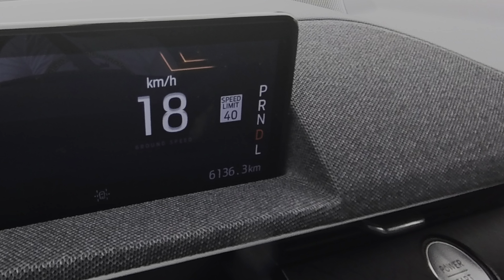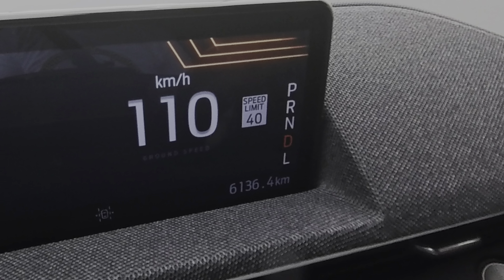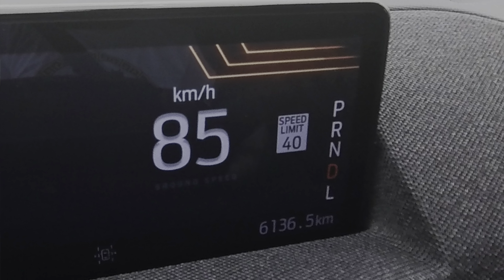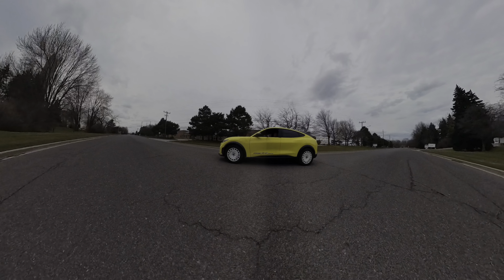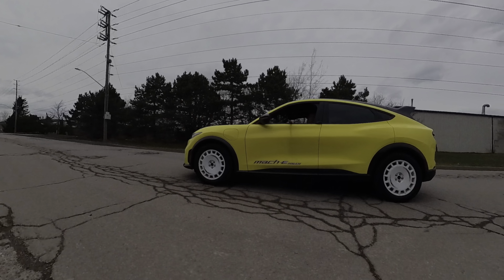Pedal to the metal, 0 to 100 kilometers an hour comes in 4.1 seconds as we measured it. It's supposed to be 3.8, but never mind, close enough. 0 to 60 miles an hour, 3.8 seconds, pretty good. In terms of performance, absolutely no complaints whatsoever. This thing just freaking goes. It's a rocket. It even has Blue Cruise to drive by itself on the highway.